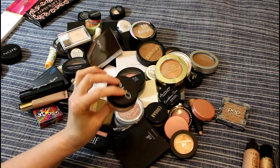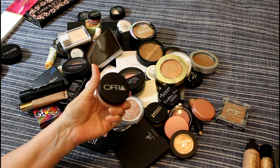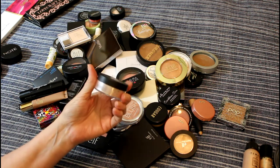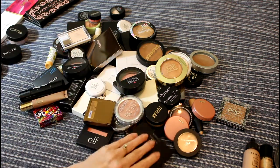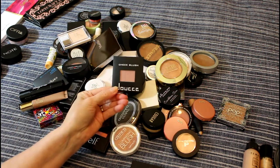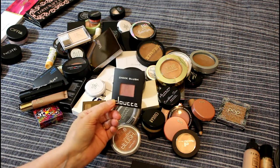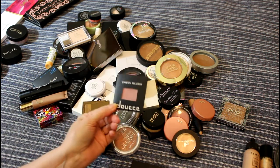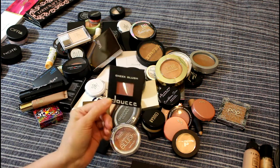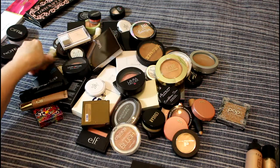Okay, so this is a highlighting powder by Ofra. I have never tried it, and so I do want to hold on to it and give it a try. Okay, now this Douce is a really pretty color, but it's not my color. It's like a mauvey color, and so I think this is going to go. My daughter might put it in her Z palette, so yeah, that's got to go.